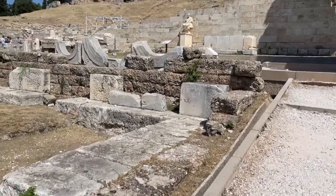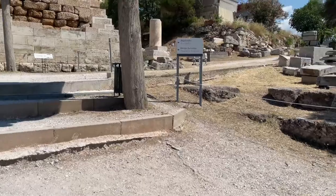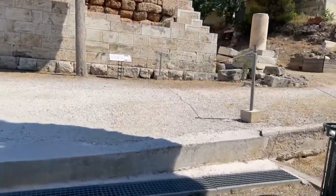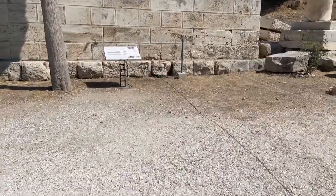And it's a hot day. Hot and sweaty. Theater of Dionysus. And they have things to read too, so that's a plus.